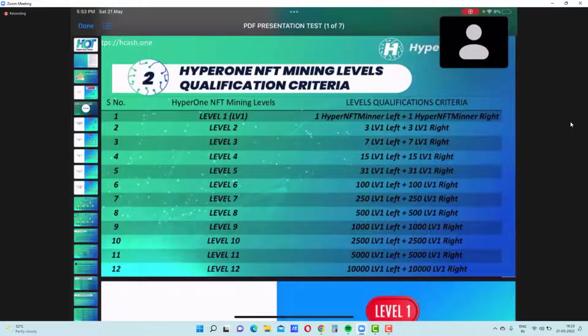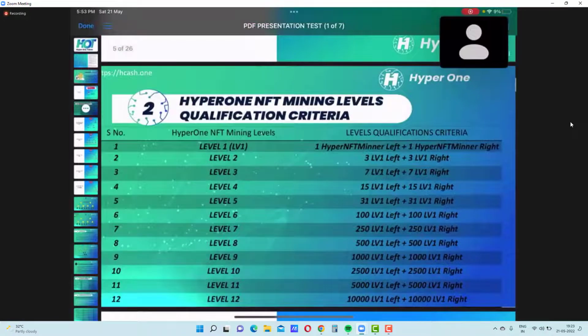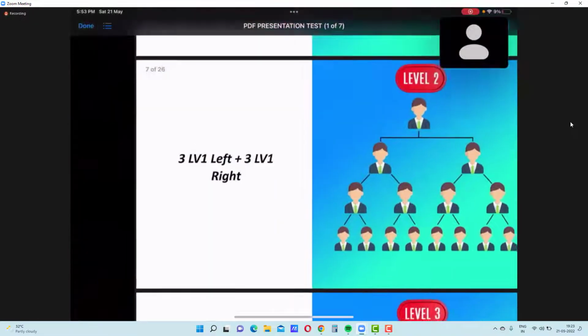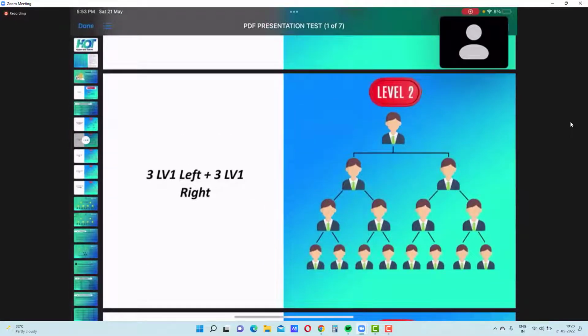This is how a level 1 account looks. 1 left, 1 right. According to the table, 1 Hyper NFT on the left and 1 Hyper NFT on the right. So a level 2 account needs 3 level 1 on the left and 3 level 1 on the right. We go to the image here. You see level 2 has 3 accounts of level 1 on the left and 3 of level 1 on the right.